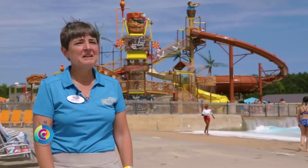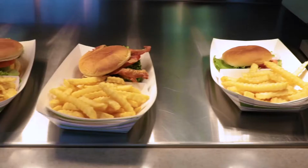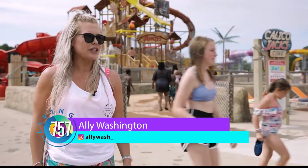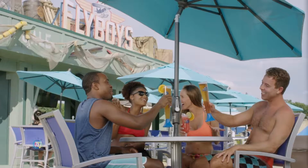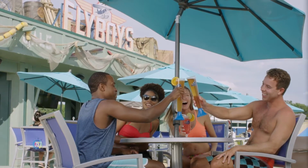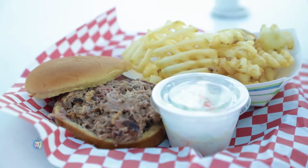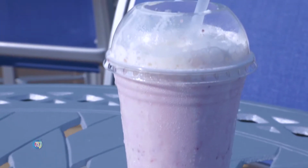The culinary experience here at H2Obx is like no other. We have the classic chicken tenders, burgers, pizza, french fries. The food here is so great. We had a full lunch here. We had chicken tenders, nachos. I also got a pina colada, a little bit of everything for everyone. We're going to have Eastern, Southeastern barbecue. We're going to have hamburgers and hot dogs in your normal fare, and the best milkshakes.